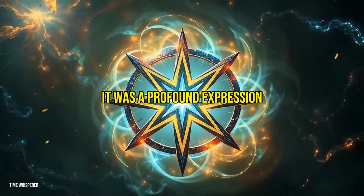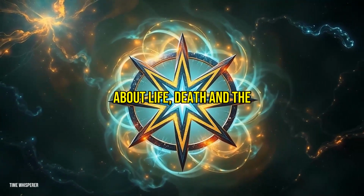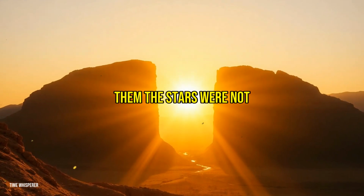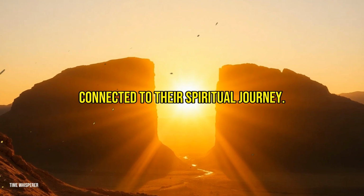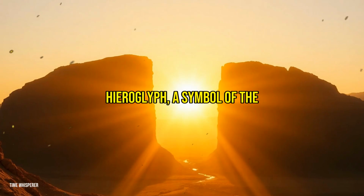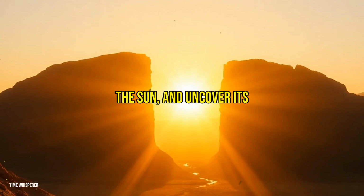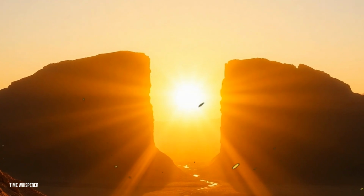It was a profound expression of the ancient Egyptians' beliefs about life, death, and the cosmos. It reminds us that for them, the stars were not distant and unreachable but intimately connected to their spiritual journey. Next, we'll explore the Ankh hieroglyph, a symbol of the horizon and the cycle of the sun, and uncover its role in the eternal rhythms of Egyptian spirituality.